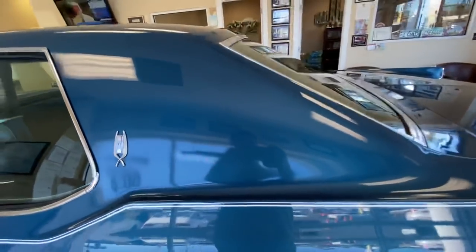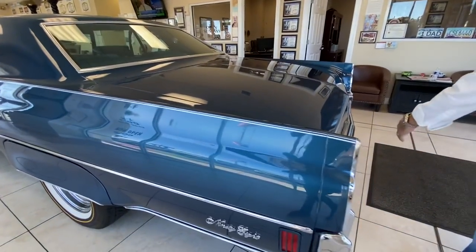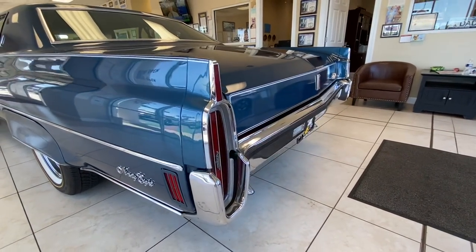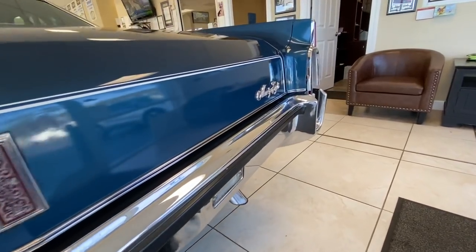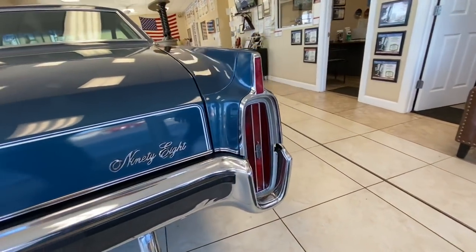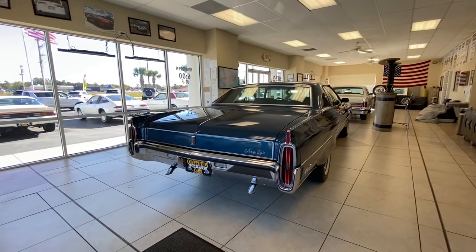The chrome around the bezels and the taillights are in great shape. The back bumper, again, pristine. I mean, this is one of the first cars I've had in a long time that the chrome was actually in that good condition. Just a beautiful body style. You know, it's got some aftermarket tips on the exhaust. It is a 455 with a 4-barrel.